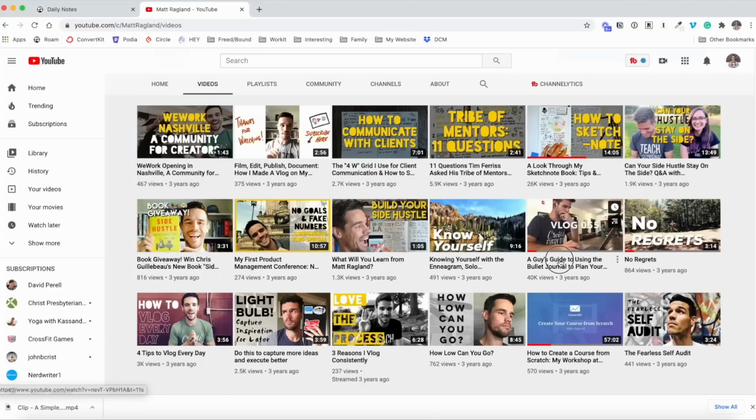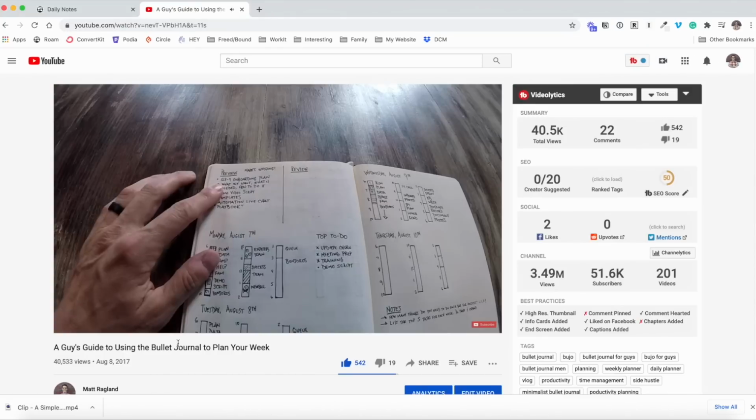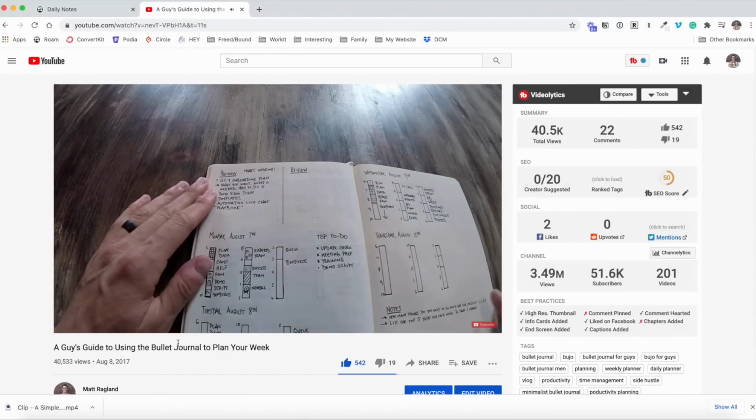So let me be clear, I've always really liked the Leuchtturm, now that I can pronounce it properly, the Leuchtturm 1917 official bullet journal. I like the size of it, I like the paper, I like how it has a smooth cover that I can put stickers on. It's also near and dear to my heart because the very first bullet journal video that I ever created was using the bullet journal official Leuchtturm.